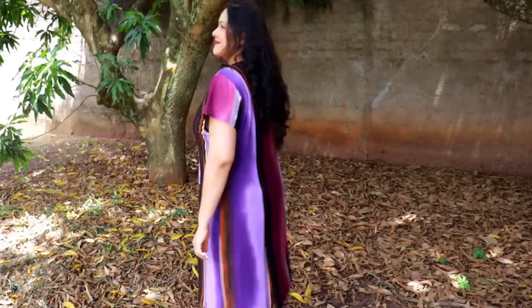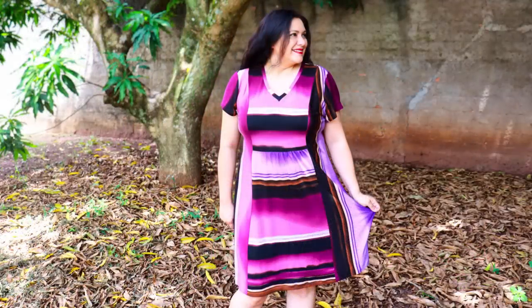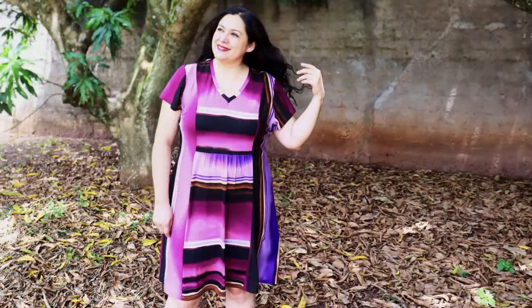I love my two woven versions. I really wanted to have a go at making it in a knit. I love this one. The colors are so comfortable. It's the same great fit. The sewing was a little bit different to make it work in a knit, and I'm just so in love with the colors here and the look. Love it. I'm just so happy with it.